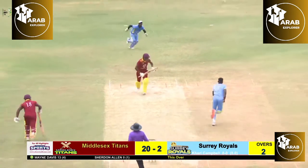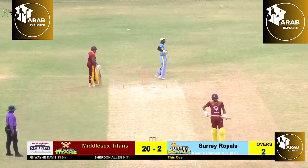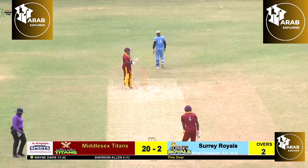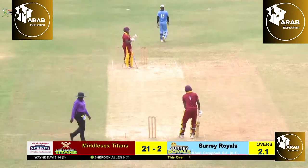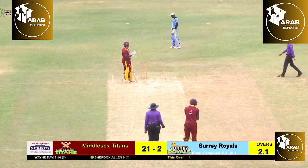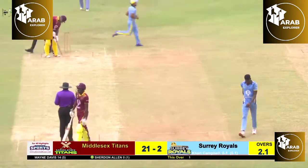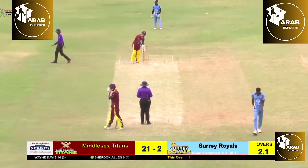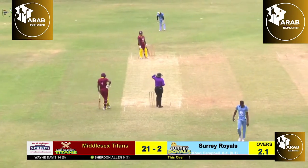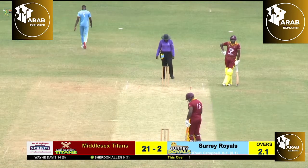In it comes, Davis turns this one towards a vacant square leg area. The bowler, Corey Campbell himself, jogs across to do the fielding. Can't prevent a single. 21 for the loss of 2. Wayne Davis is up to 14 from 5 deliveries. Sheridan Allen yet to score. Well, he has faced just 1 delivery, though, Allen, has come into the party. Left-arm batter facing up to the bowling of Campbell.